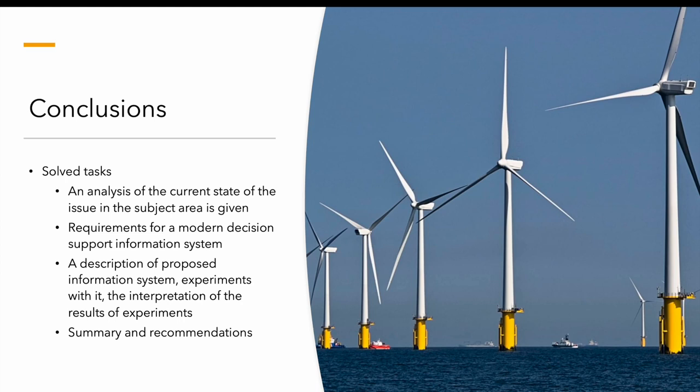In conclusion, we solved such tasks: an analysis of the current state of the issue in the subject area, requirements for a modern decision support information system, a description of the proposed information system, experiments with it, the interpretation of the results of the experiments, and summary and recommendations.